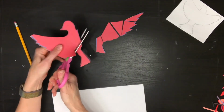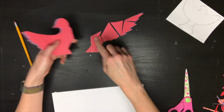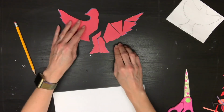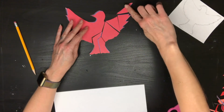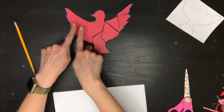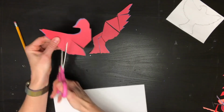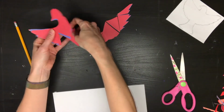I want to be building it somewhere on the table around me. The bigger the portions that you cut, the easier this will be. The smaller the pieces you cut, the more difficult. So I would start with big pieces because you can always go back and cut them into smaller pieces. But I'm going to make this into a puzzle now, a raven puzzle.